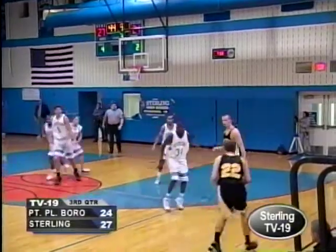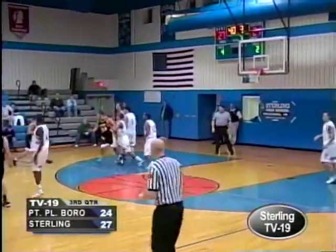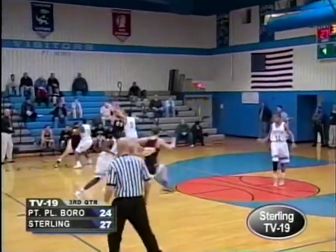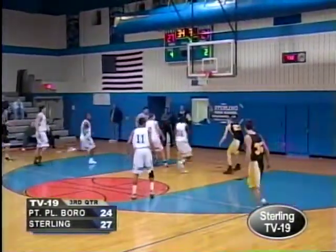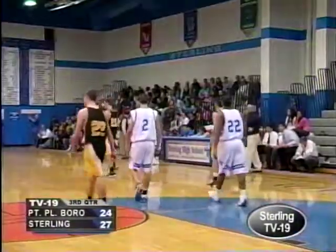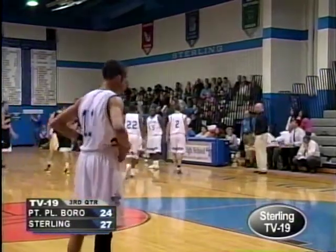Fans are saying that there should have been some kind of foul. Crowd is very loud here. They did not like that call at all. 37 seconds left. Passing to 22. 22 throws the ball out of bounds. And the ball is offset. Sean Hughes very upset about that one.